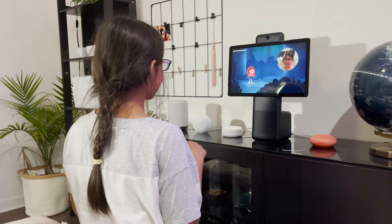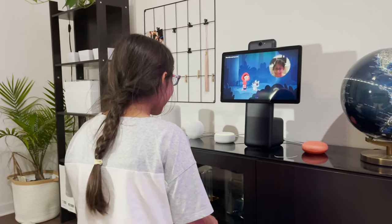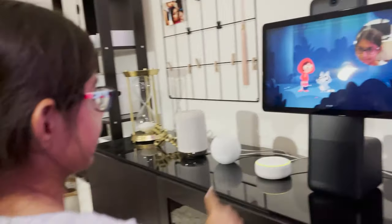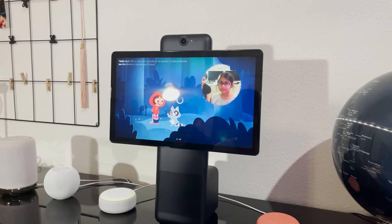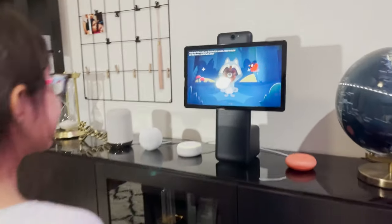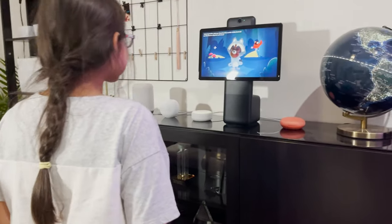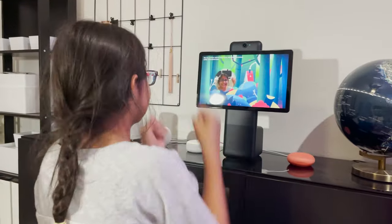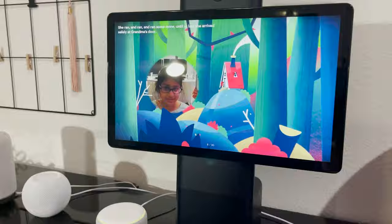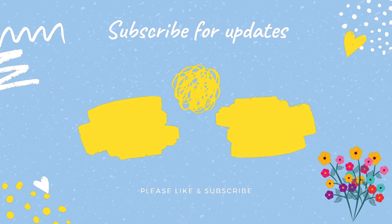It's definitely fun for $99. I probably would not recommend buying it for $300 unless you have a small kid. WhatsApp calling, definitely fun, but it clearly shows the entire room, so you have to make sure that room is clean and organized before you call, which makes it tedious. Overall, fun, definitely great for watching videos.